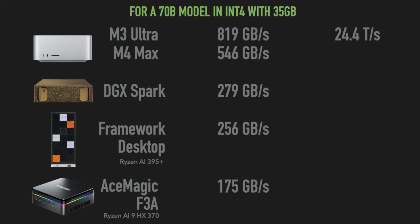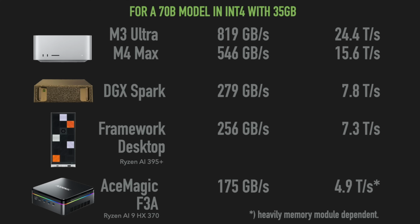So a 70B model in INT4 with 35 GB on disk would theoretically produce with an M3 Ultra 23.4 tokens per second. With the M4 Max, 15.6 tokens per second. For the Spark, it would be 7.8 tokens per second. The Ryzen AI 395 Plus would be 7.3 tokens per second. The Ryzen AI 9 370HX would be 4.9 tokens per second, though this one heavily depends on the memory modules and is likely to be closer to half of what the 395 Plus has. Well, these numbers don't look really impressive, but not bad either, at least for the Mac versions.